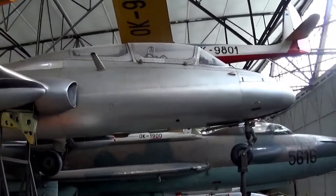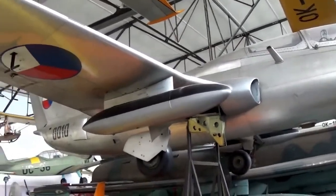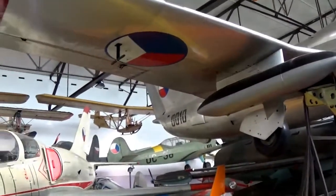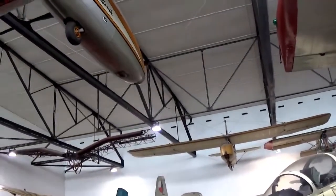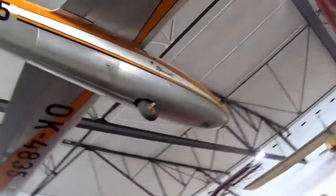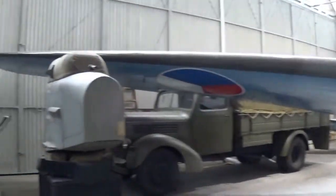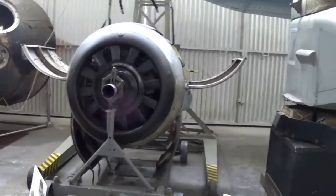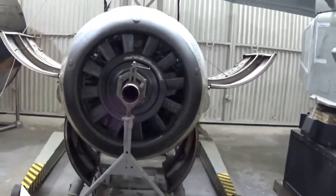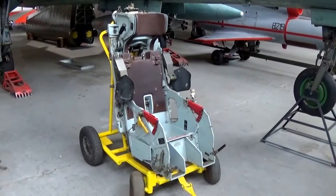Mounted high up, L-29 Delfin. They say the roof space is absolutely packed, mostly gliders, but they do use every part of this space. They really do need another hangar. And I'm just amazed this museum is free. I wish they'd charge for it so they could afford to build the hangar. There is space for it, it's just they can't afford to put it up. This is the ejector seat from the Su-7.